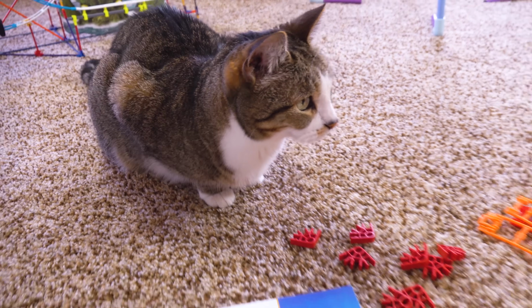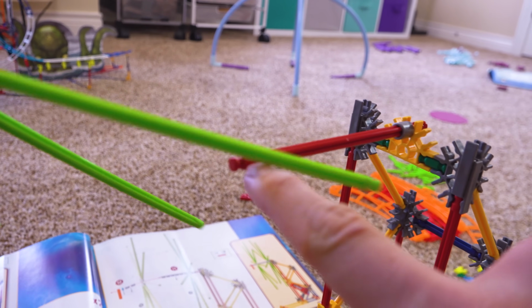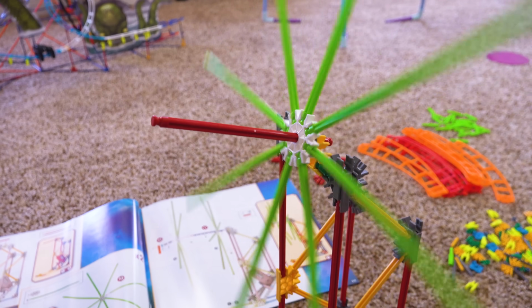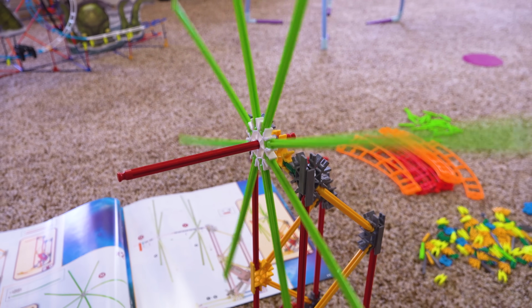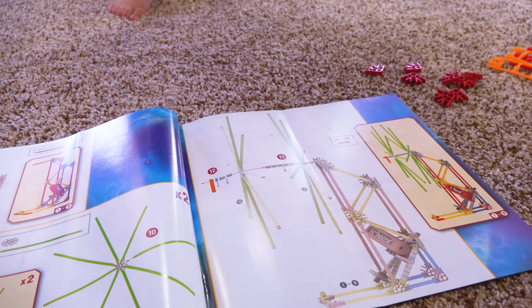Kiki, are you gonna join me for the Kinex? All right, Bubba, grab one of those and then slide it onto this little guy there. Yes, woo! Whoa, what is that? The Ferris wheel, oh no! Okay, we gotta be quick about this.